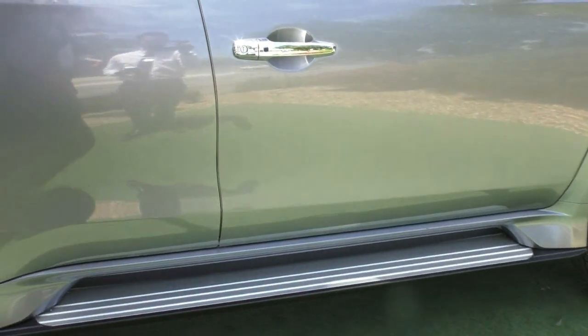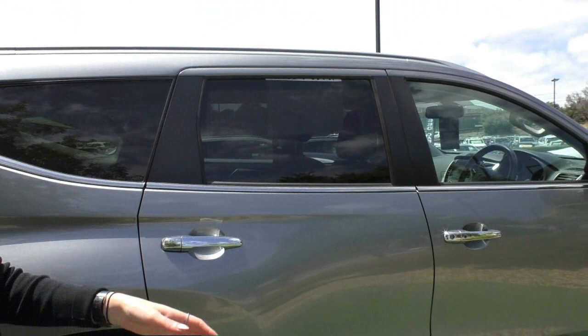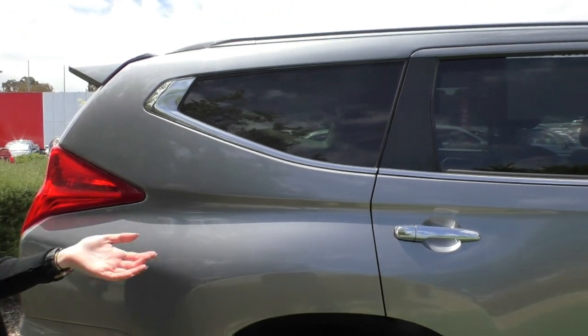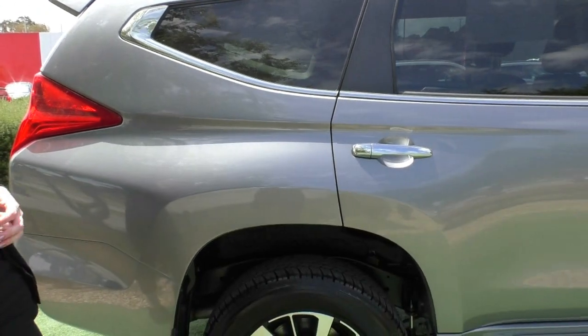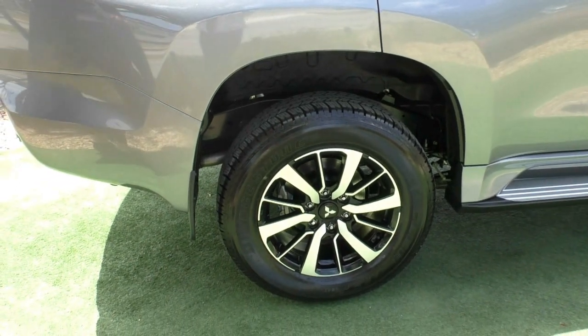Now on the back windows, you do have the privacy glass. It is not a tinted window, it is just a dyed glass, so we can tint the front windows for you and add a heat shield onto the back to give you all of the benefits of tint. Obviously an additional cost, but definitely well worth it in the long run if this is a long-term investment for you. Nice side step down the bottom as well, so you can be assured you and everyone else will be able to get into the car nice and easily.